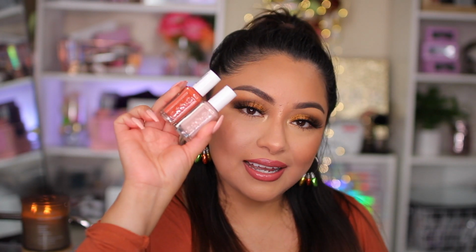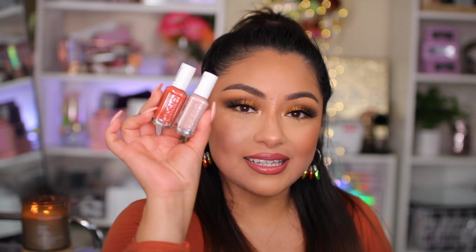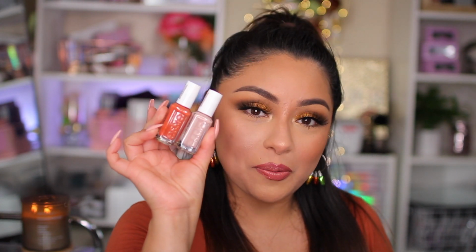The next products that I have here are 2 nail polishes from Easy. I don't know how to pronounce this brand, but I do love their nail polishes, and I actually received the same exact colors in last month's box, so I'm going to put these away for a giveaway, and I'm going to show you guys some swatches of what these look like.